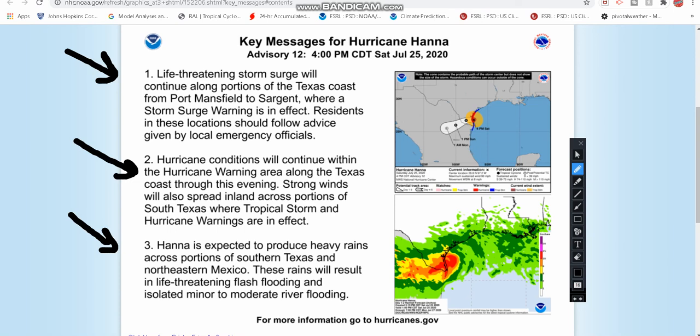It can sadly take lives. It can put people in the hospital, and especially with the wiring, you definitely have to watch the electrical wiring, because that could pose a dangerous threat, especially when the flood is just about over and the water is just sitting there. So again, very heavy rainfall from Hanna, southern Texas to northeastern Mexico, and life-threatening flash flooding, and even don't forget river flooding either, as well as coastal flooding. So we got all 3 types of flooding here.